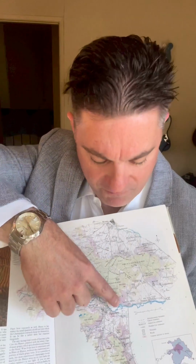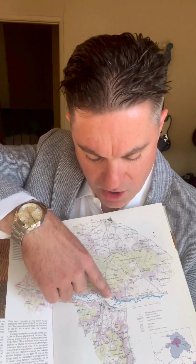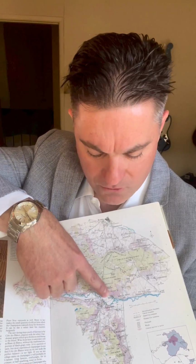It's actually 60% Chardonnay, 40% Pinot Noir from those two villages, and 5% is Ay Rouge from Ay right here. So one of the best spots, south-facing slopes, right on the Marne, super chalky soil, one of the best spots for making red wine for rosé.